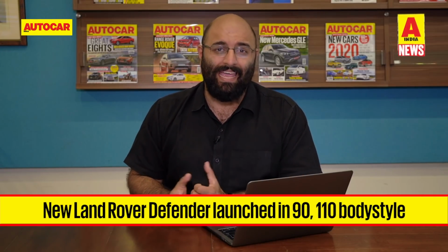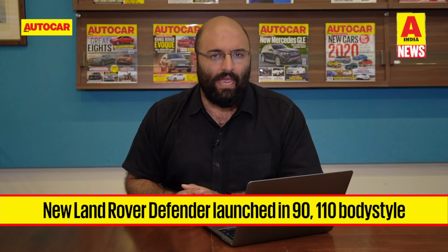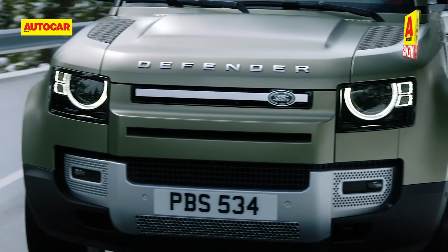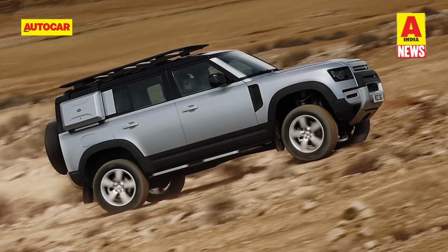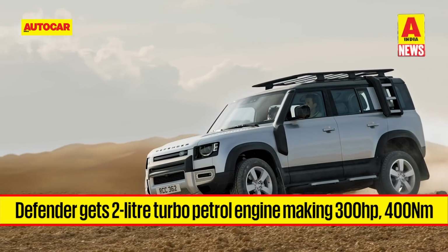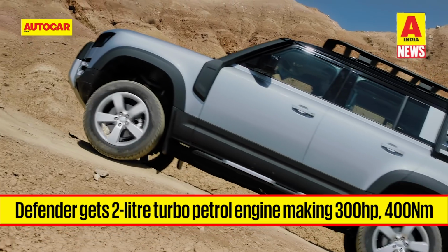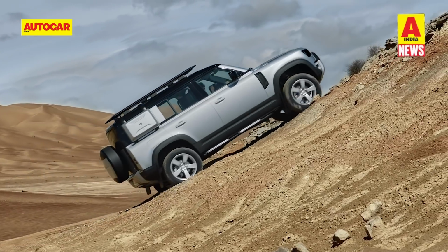From one SUV to another, and Land Rover has officially announced the prices of the all-new Defender that has finally made its way to India in both the 90 and the 110 body styles. So let's have a look at those prices. And of course, if you're an SUV fan, this is definitely something to rejoice about. The new Defender is an icon in itself and will be available in the 3-door 90 and the 5-door 110 variant. Both will get a 2-litre turbocharged 4-cylinder petrol engine that will make 300 horsepower and 400 Nm of torque and an 8-speed automatic gearbox.